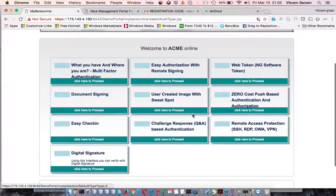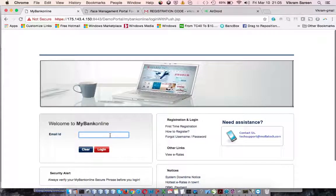So now, okay, so this is the zero web push. Now over here, whenever I'm trying to log in, so it could be a VPN or my website or any workflow where you want to add out-of-band two-way authentication, then we will have this.